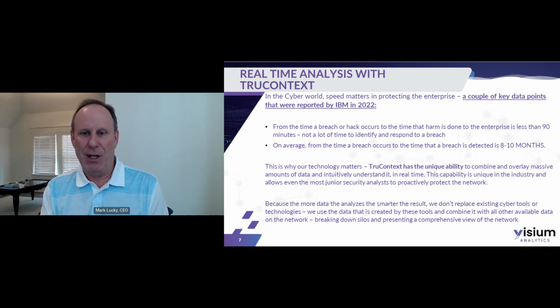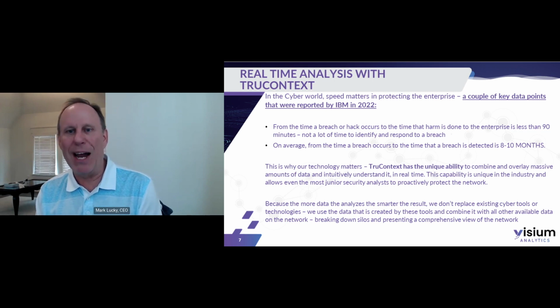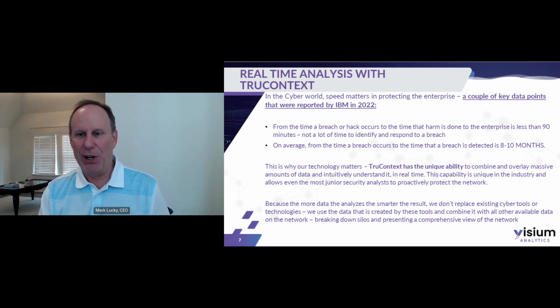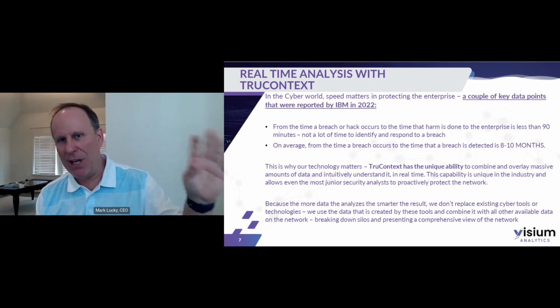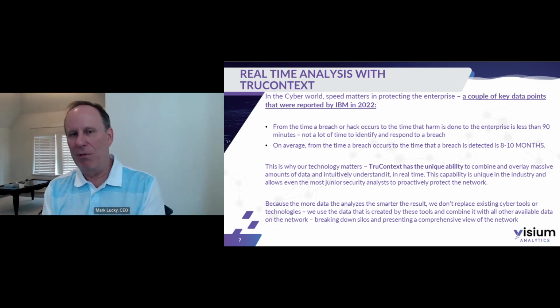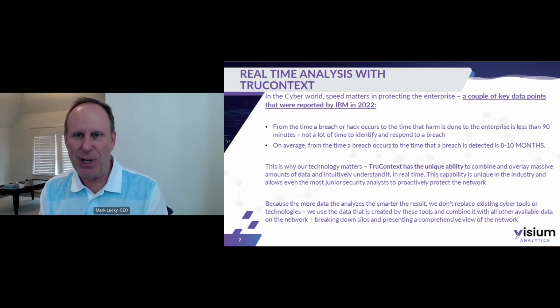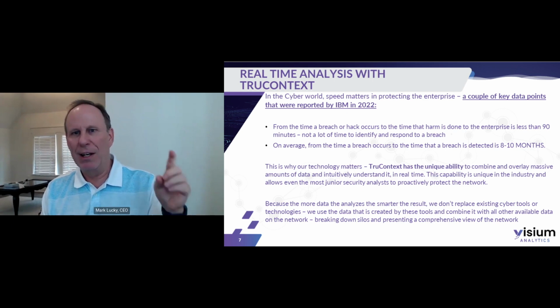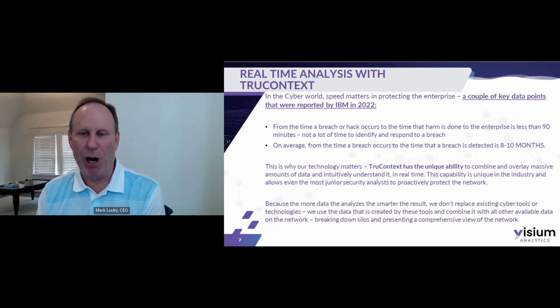I'll talk a little bit more about why our technology solves that problem. One of the things is it has this unique ability to combine and overlay massive data and look at it as it's streaming in real time, and it can literally show you everything happening on your network. So if you're looking at it in real time and it's a picture that's easily understandable, then the analyst can identify an issue very quickly, understand how to prioritize problems as they occur, and then remediate and fix those issues before they become a real problem. And that's really the value of the tool.